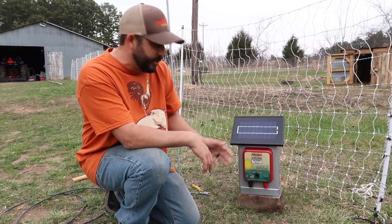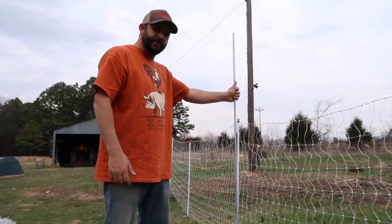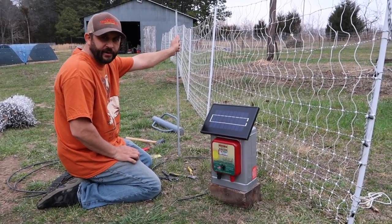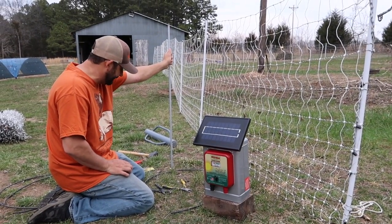The first thing we need to do is put in a grounding rod. I went with a 6-foot grounding rod. I think that should be plenty. This is a pretty small fence. Okay, so I've got the grounding rod in as far as I can. It went in about 3 feet, and I think that'll be enough.